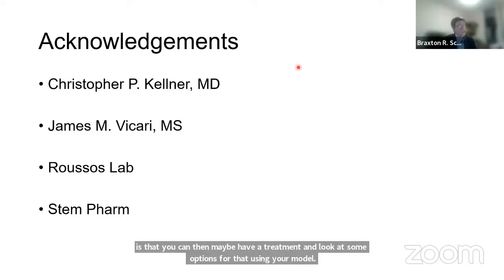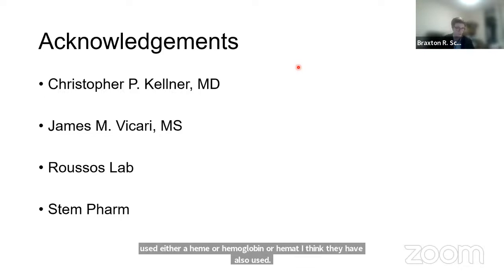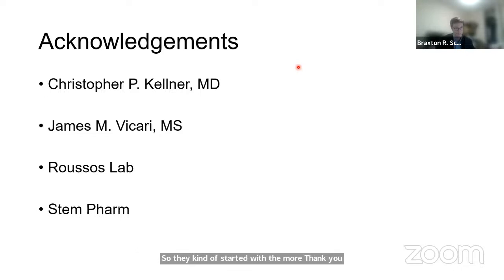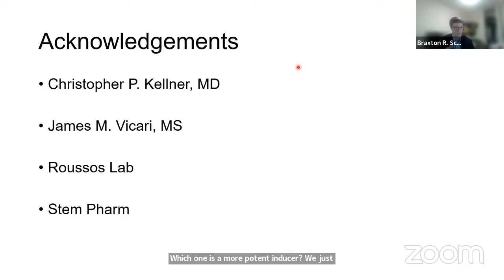Yeah, that's a great question. Most of the two-dimensional models that have been done in the past have used either heme or hemoglobin or hematin. So they started with the more specific approach. They picked one and then went for it. We decided to use whole blood because we weren't exactly sure which one is a more potent inducer. We just wanted to see, okay, could blood as a whole induce an inflammatory reaction?